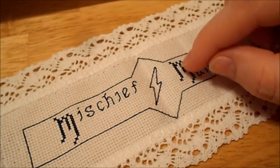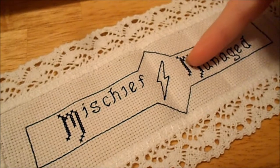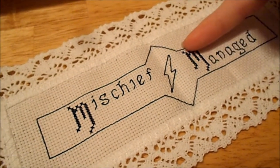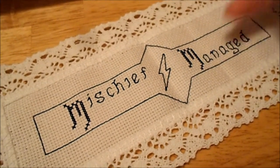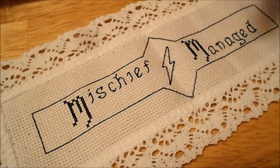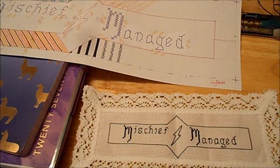Actually what I did was I made these M's. Basically I took one stitch out from the middle, so they're still the same distance away from all of the edges. All of the text lines up the same, they're just not as long. And then I had to kind of adjust the top of this, otherwise it would have touched the line.